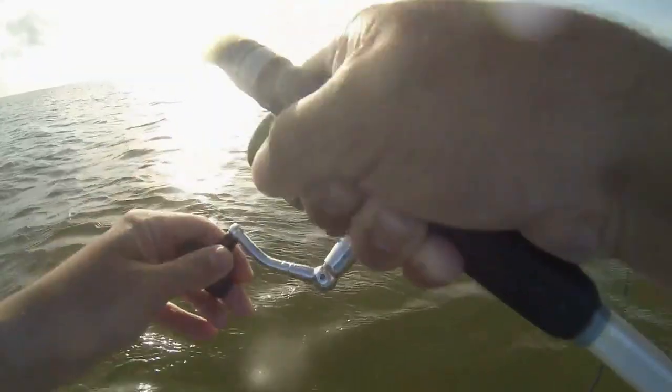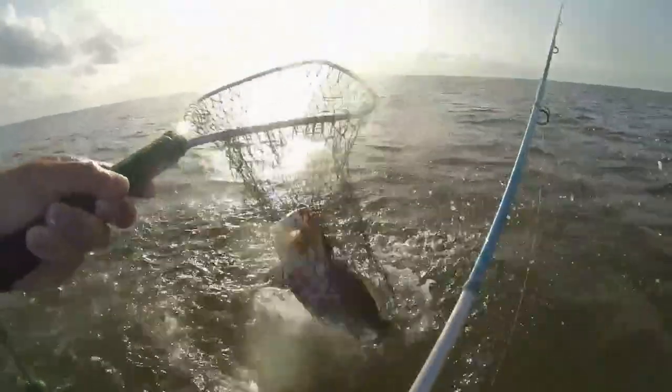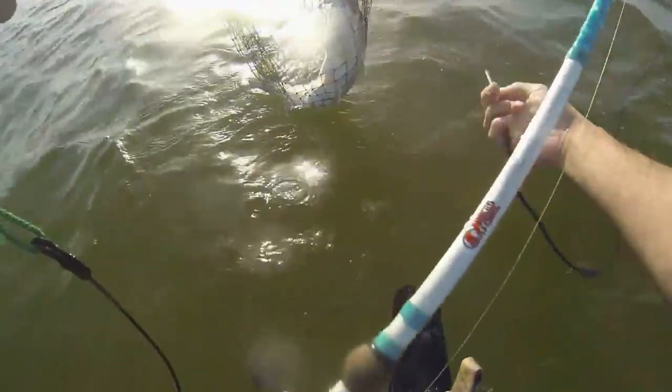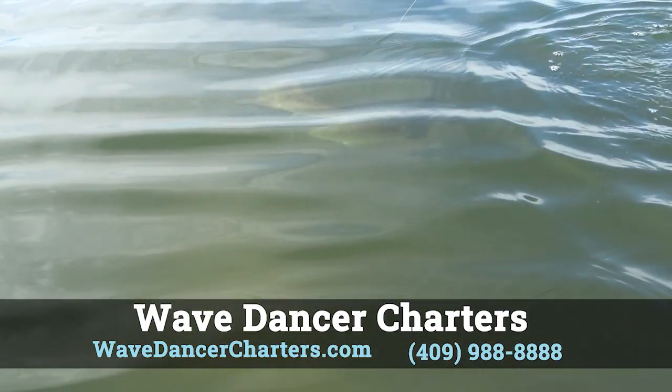They had their limits of yellowfin tuna as well. Inshore, the sheephead bite and the black drum bite have still been really good. Starting to see some big speckled trout being caught as well. Those numbers only go up as we get further in the spring, almost in the summer. But that's about it, guys. If y'all want to come fish down in Galveston, Texas, give us a call.